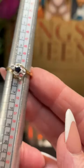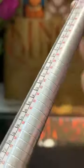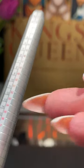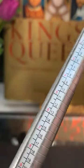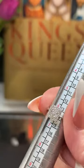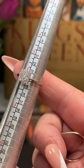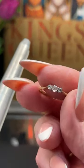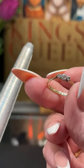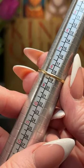Size 6, 18 karat gold, sapphire and diamond. Nice wide heavy band on this and a diamond checkerboard set in platinum. Solid platinum setting, 6.5. Pretty three stone diamond, set in 9 karat gold. That one is an 8.25.